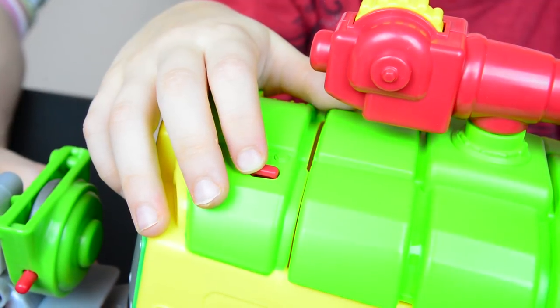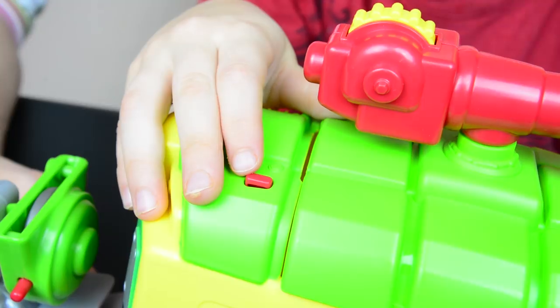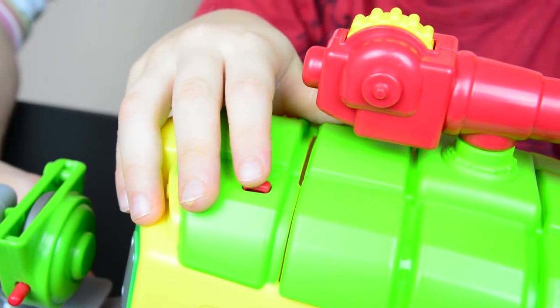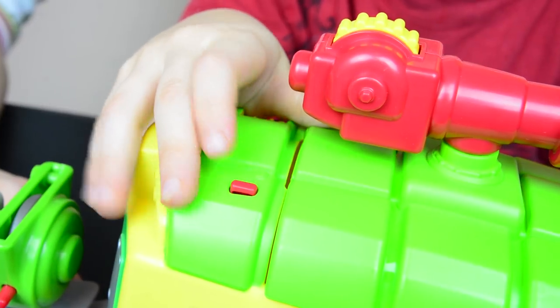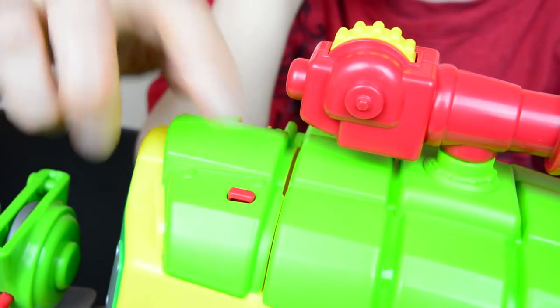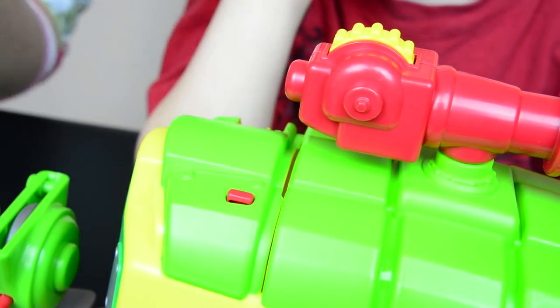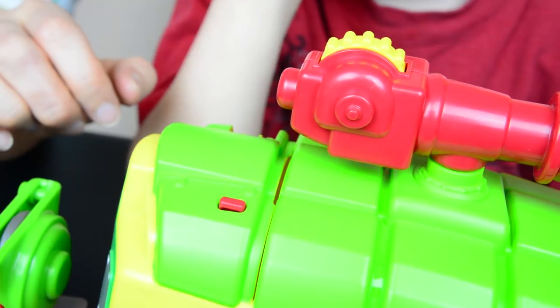This thing also makes some pretty cool noises. Show us, Jake. Man the trash cannon! Power up the Shellraiser and let's get going! Let's get back to the lair. Nice driving! Ready, aim, fire!